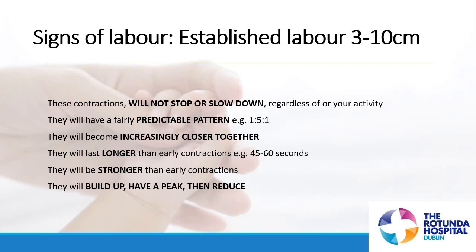The reason we like an hour of consistent 1-5-1 is because anywhere before that could have just been a coincidence. You might have a flurry of contractions every 5 minutes for 25 minutes, and then they might just go away. What we want to do is guide you to the point that you don't have any worries or concerns about things like that. You know that when you're having regular contractions in a 1-5-1 pattern consistently for an hour, you're coming into hospital, and it's more than likely the right time for you to be coming in.